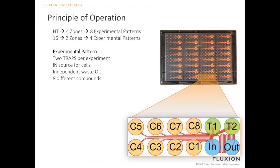So we have an independent source for the cells, termed in. I know it's confusing. Most of the time people think it's intracellular. It's not. It's actually in for the cells going in extracellular solution, and an independent out for waste, which is this guy. In each experimental pattern, we have 8 compound wells that can contain whatever you like: different compounds, agonist, antagonist, whatever is needed for the experiment. Each of those compound wells has its own microfluidic conduit, so there's no interaction between them until they actually get to that point. This means that there's no crosstalk between them, there's no contamination. Everybody is living in its own well.